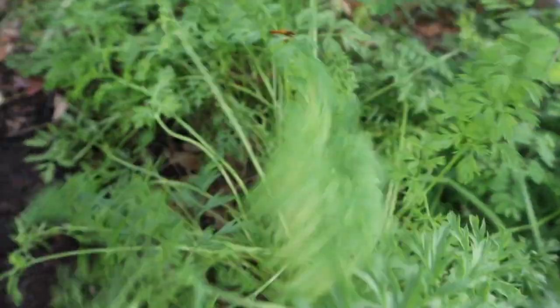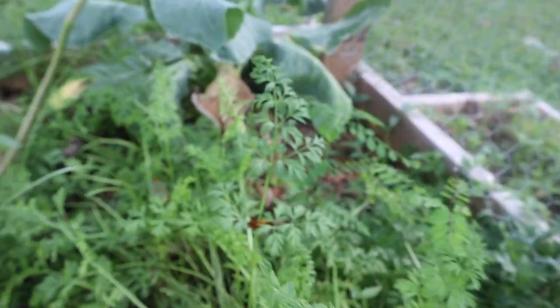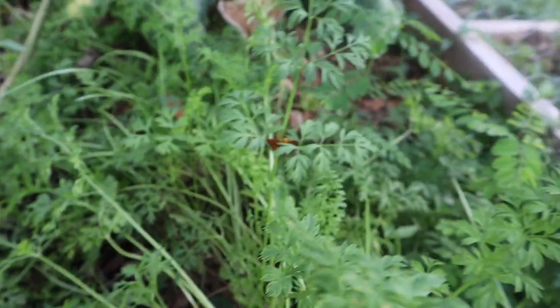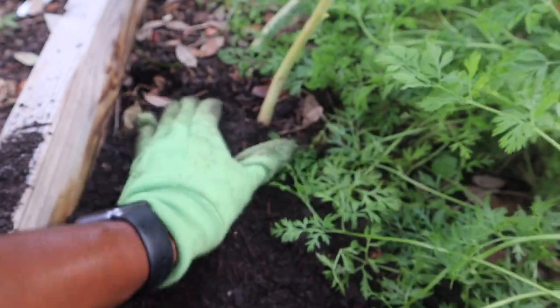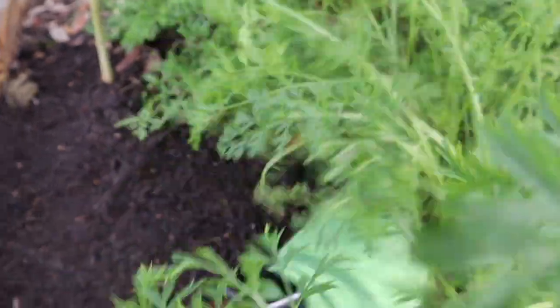Okay, my carrots are still intact over here. Praise God for that. But my okra plant, this one's gone. This one is leaning. I'ma just put some soil around it and hope for the best. But if it doesn't make it, I understand. It had a lot going on.